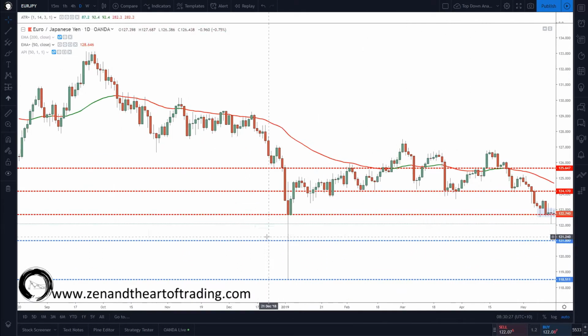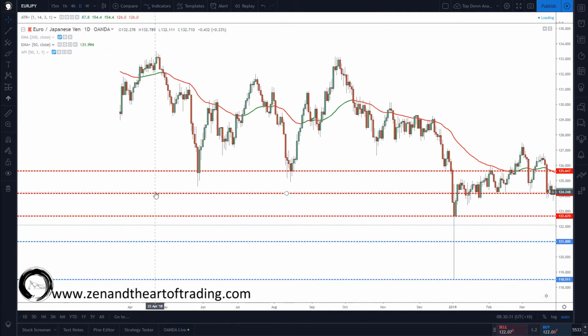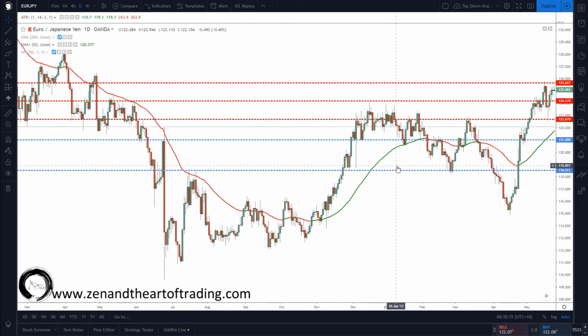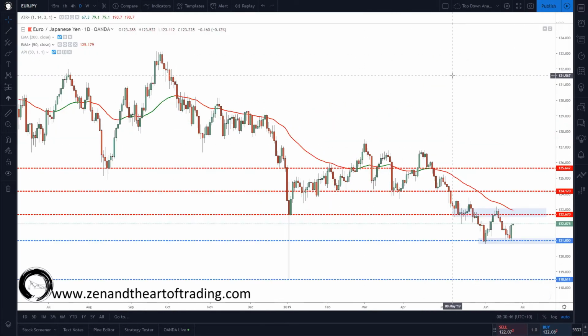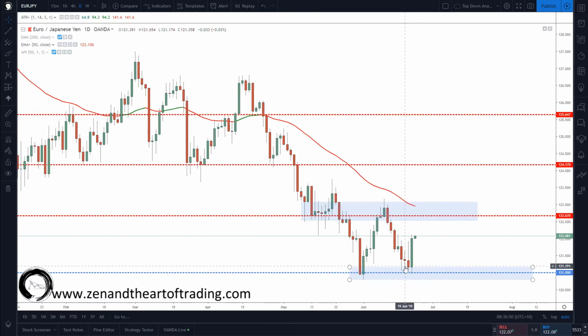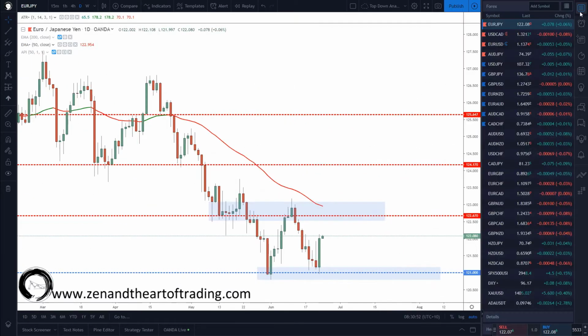I'll just quickly identify, why did I pick this level here? Why did this blue level act as support and not somewhere else? It's because of this. This zone was tested as support, resistance, support, support, resistance, resistance, support. Key level. That's all I need to know. That's why I put my zone there. And this time it happened to act as support, so that's really good.